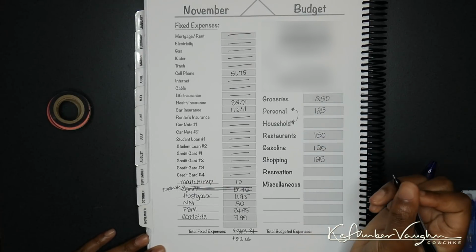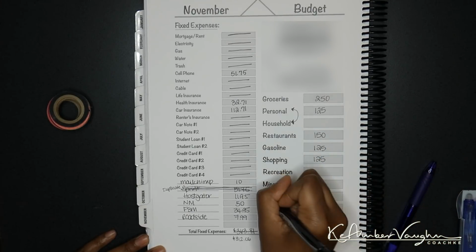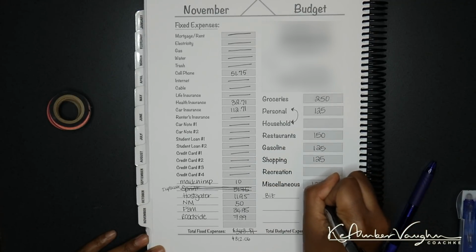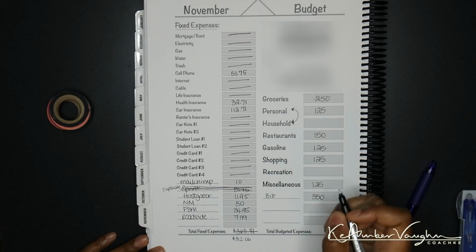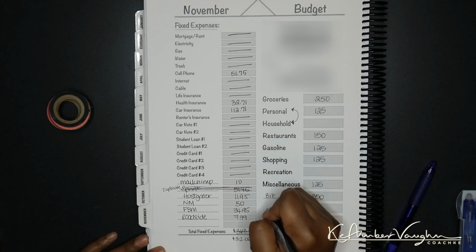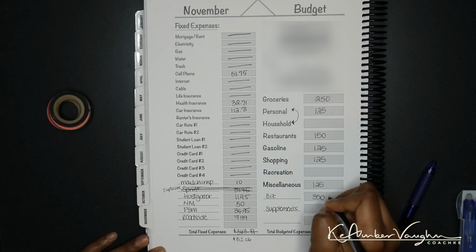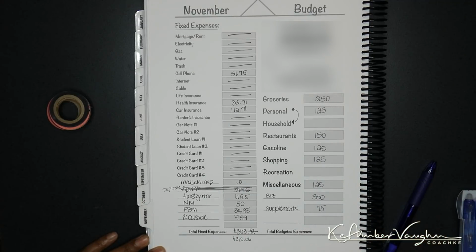So shopping is gonna be $125, miscellaneous is gonna be $125, business, we're gonna do $350. This is one of the reasons I hate using permanent marker, but it is what it is. That doesn't happen very often. And then supplements, I'm gonna do 75, or should I go up to 100? No, we're gonna do 75.